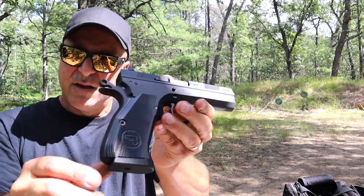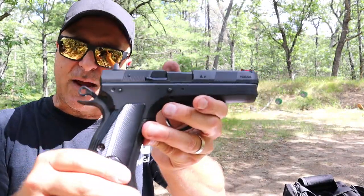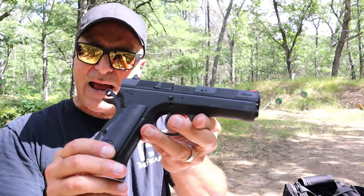Such a nice shooting handgun. I got lucky. I was talking, then I started shooting, then I forgot what I was gonna say. But I actually bought this and then 2 weeks later, CZ dumped it. So I'm happy to have it.